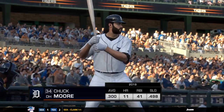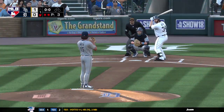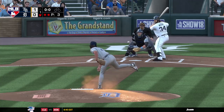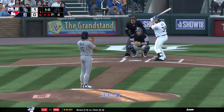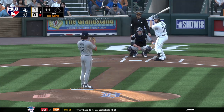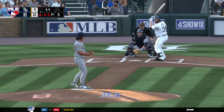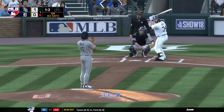Next will be the designated hitter, Chuck Moore. No one aboard for him, and two gone here in the first. First pitch of the at-bat. A ball and no strikes. Counts 1-0. The 1-0 is laid off, but in there for strike one. The 1-1 is swung on and missed for strike number two.